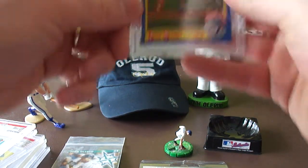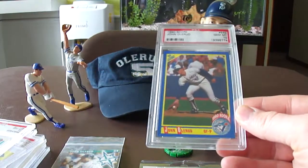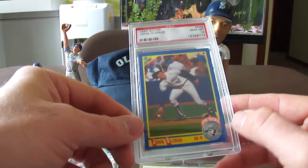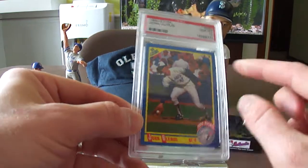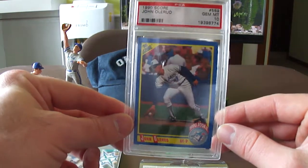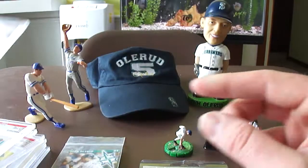And then this one was the hardest one for me to find. I didn't see too many of these, but the 90 Score PSA 10. I guess it's just because of the dark blue border and sometimes the centering is not that great, but here's a PSA 10 for the 1990 Score. So there's part of my collection.